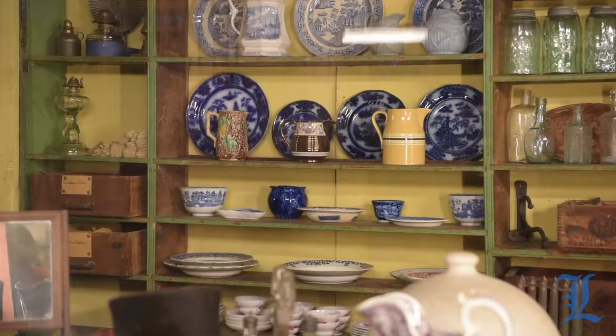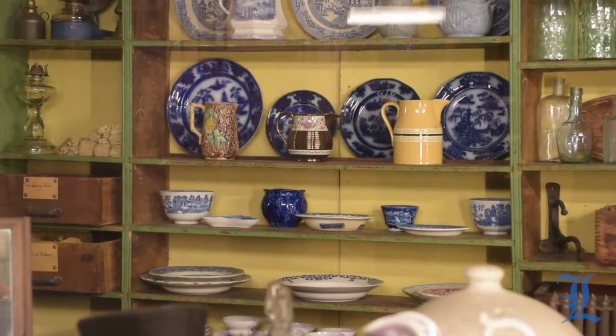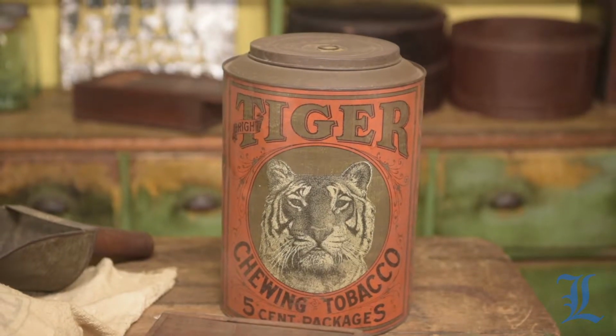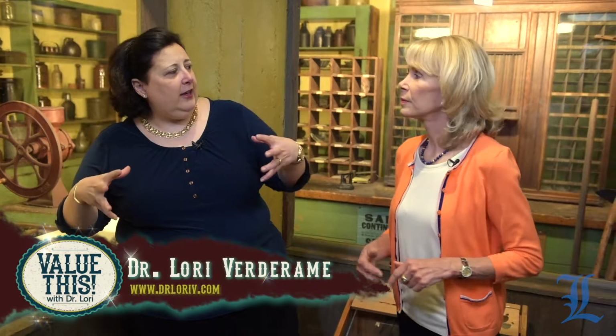Well, I like the Flow Blue pieces very much. Flow Blue. You can read more about this type of ceramic on my website at drloriv.com. I love a good print like that, the posters, the prints, the advertising collectibles, and we're going to talk more in another segment about these old tin pieces. Lots of people have those advertising collectibles too. But remember, collections are important, and you want to collect by color, by category, by time period. And a collection is 2+.